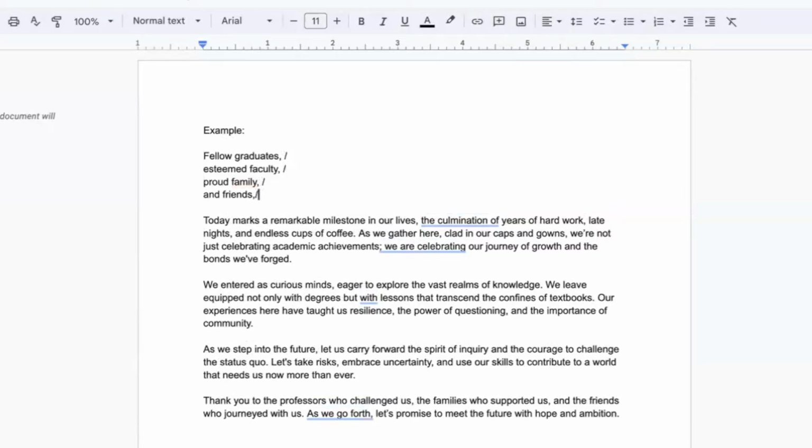First of all, I use a slash mark like this for a brief pause, and I use a double slash mark for a longer pause. So it would look like this: fellow graduates, slash, esteemed faculty, slash, proud family, slash, and friends, double slash. Another way that you could do this, and my preferred way, is I actually make all of these separate lines so that it visually allows me to pause. So it should sound like: fellow graduates, esteemed faculty, proud family, and friends. Today marks a remarkable milestone in our lives. So that's step one to establishing pace.